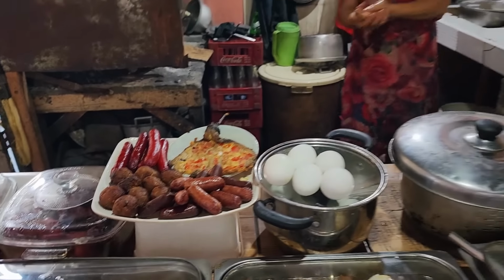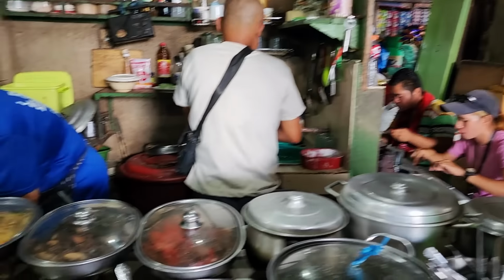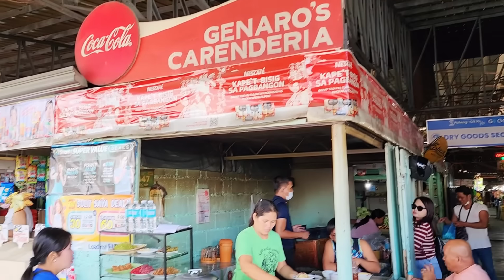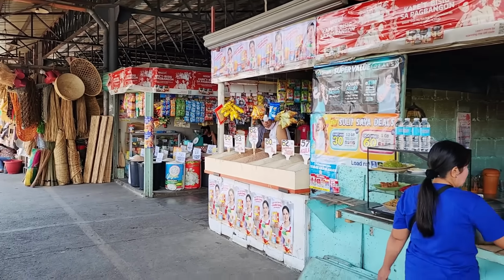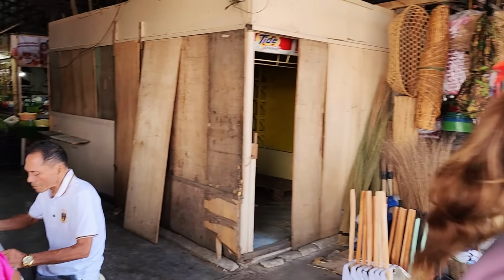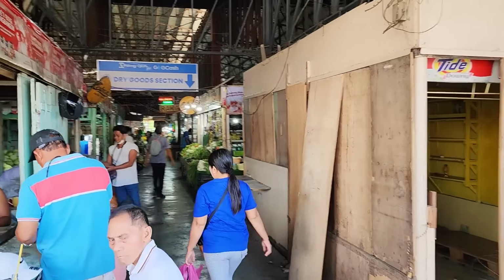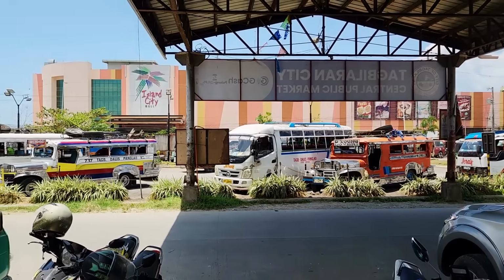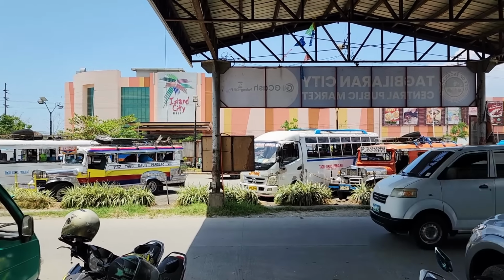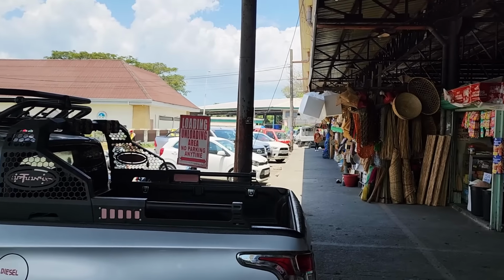Oh, breakfast. There's a lot of current here. There are a lot. And there's a lot of stuff here. It is huge, guys. Let's go in and turn you guys around. That is Island City Mall across there, right across the road. You can get loads of transport here, and just over there is the transport terminal that will take you anywhere in Bohol.